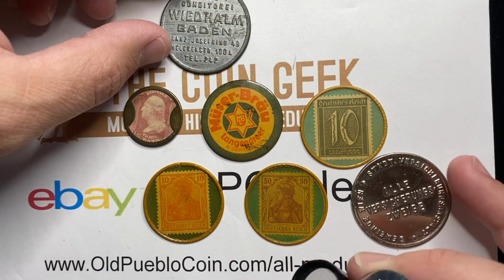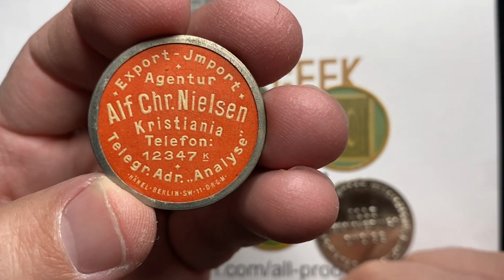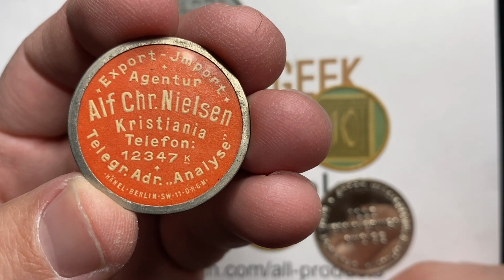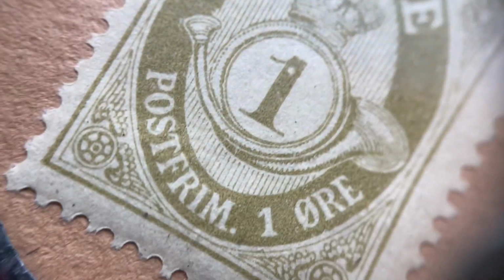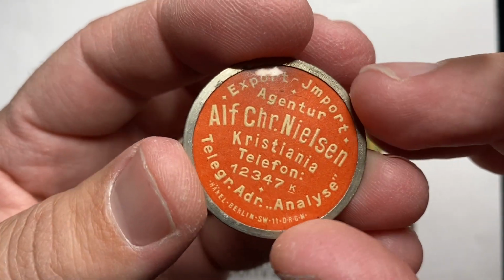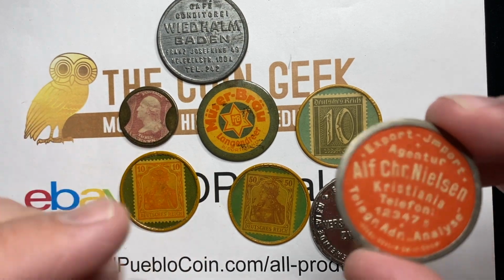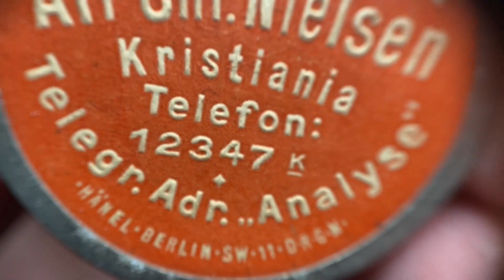You've got Germany, Austria, Germany, and then also, if you look at the lettering on this one, you'll notice export, import, Argentur, Alf, Christian Nielsen. All of the lettering is a little bit different on here, and you're like, that's not German. That's because this one is Norway. So we've got one of postage from Norway, and I thought this was pretty wild because, first of all, just to have such a variety of these is unusual. I hardly ever see these at all, and so to get them from basically 4 different countries in different time periods.